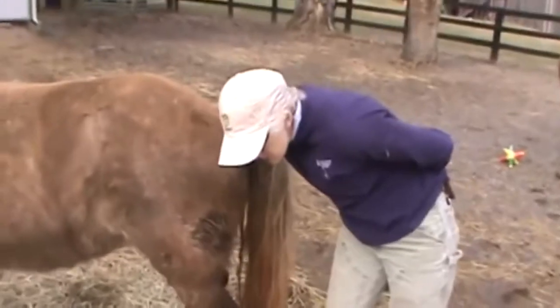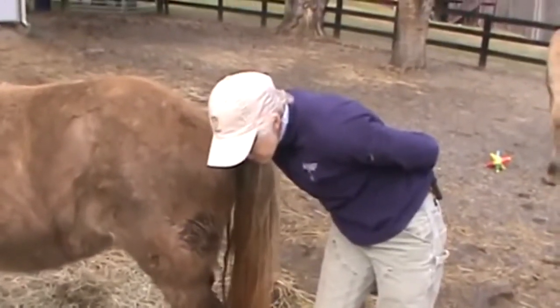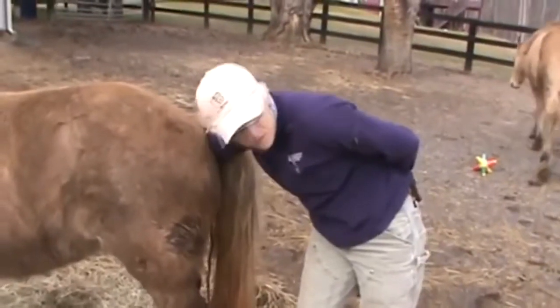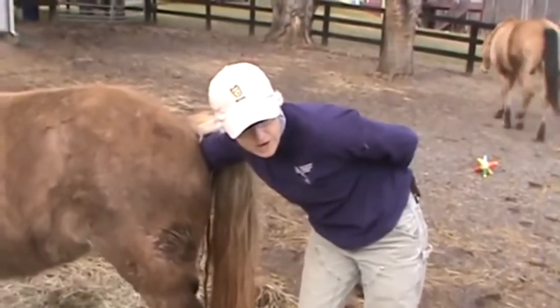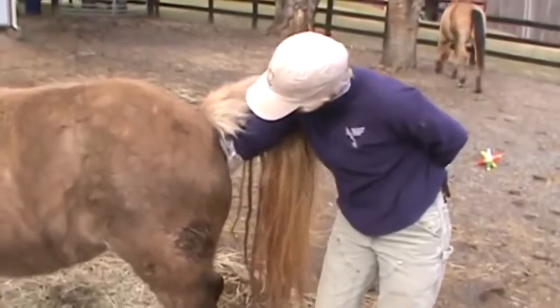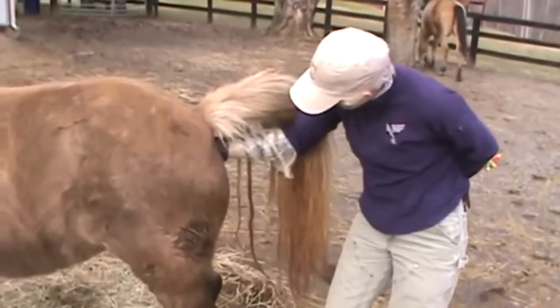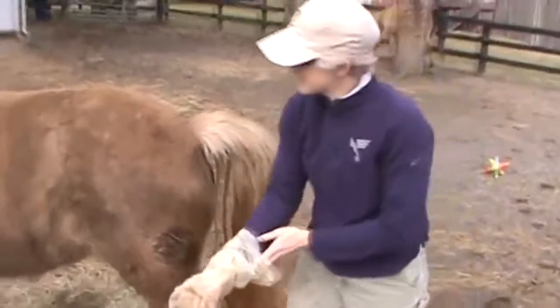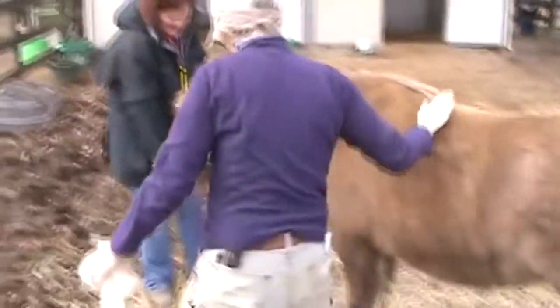Well, everything feels pretty nice and normal in here. Even on a little girl like her, we can't feel everything, so it's not to say she couldn't have an impaction higher up. We'll pass a tube and give her some laxatives and see if we don't make her feel a little better that way. Okay. Yes, you too could be a veterinarian.